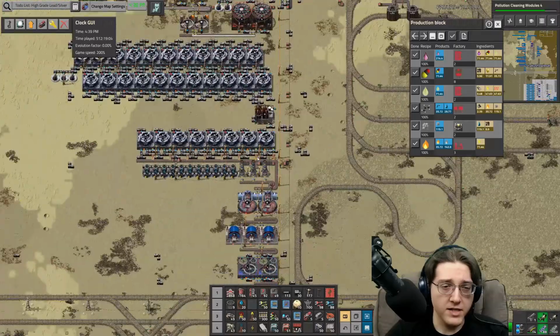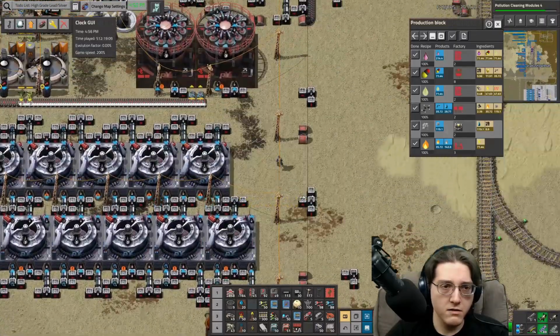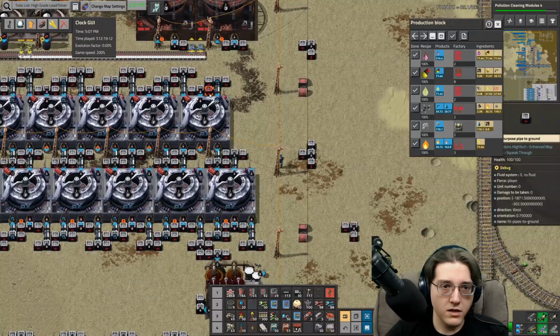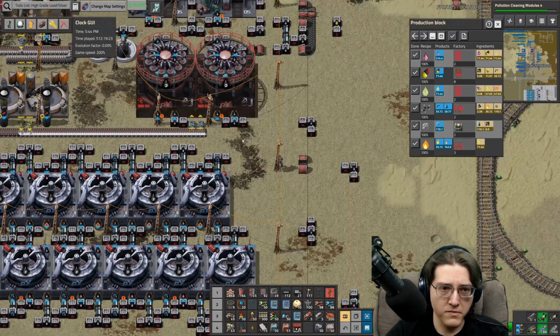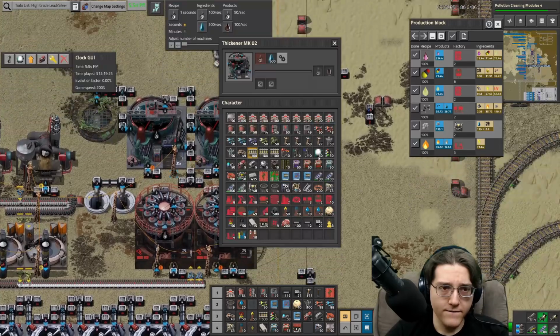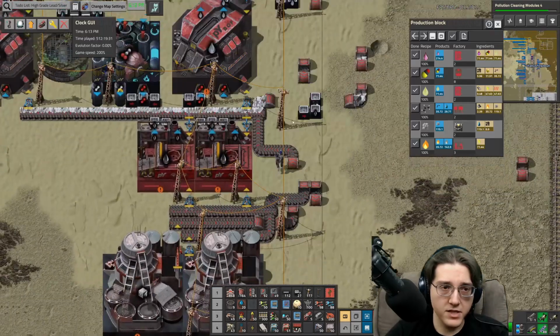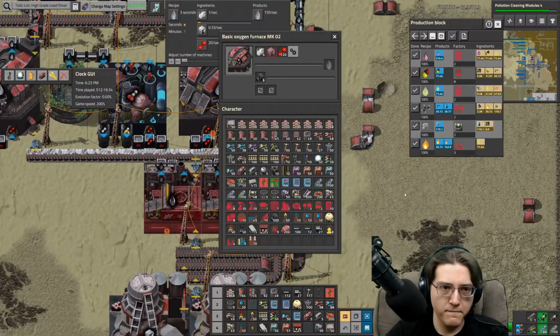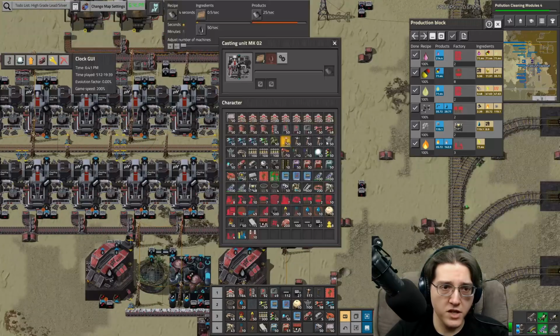Let's see. Is it that time already? I think... Oh yeah, there's still one more little thing here. Make sure I get that sorted as well. Is that all of the outside inputs taken care of? I do believe so.